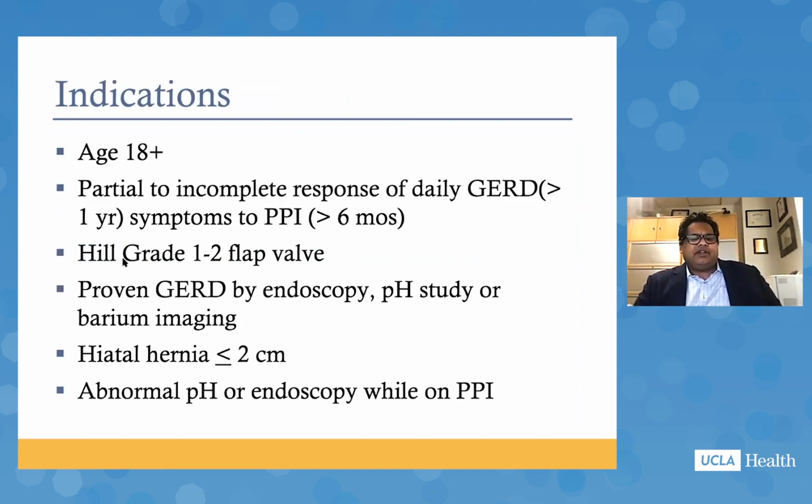You need to really have a Hill grade 1 to 2 flap valve. I'll come back to that in a minute. And of course, you have to have evidence of GERD, either esophagitis on endoscopy, a positive pH study, or radiographic evidence of reflux on some kind of barium imaging study. Again, the hernia needs to be less than 2 centimeters in size. And people who are on a PPI who have a proven abnormal pH or endoscopy findings also would be candidates, of course, as well.